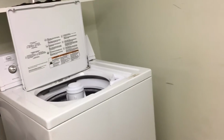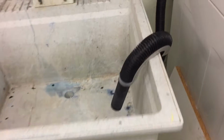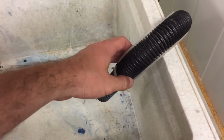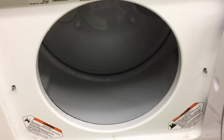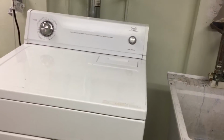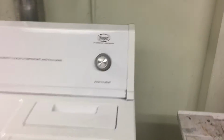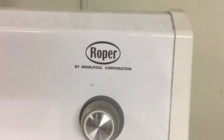So as you can see right here, all your typical laundry room stuff. The washer, and the sink for the main line the washer goes into. I think when it does the spin cycle, a bunch of water would come out of there, so the sink just drains that out. And here is the dryer. Just very basic appliances, but hey, they get the job done. In case you're wondering, they are Roper brand, which is a brand by Whirlpool.